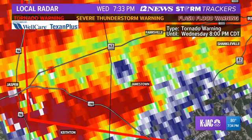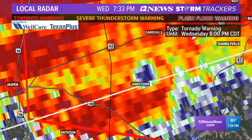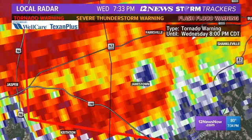Patrick, this is likely still a large tornado rolling into Newton County, right? It's exactly right. You just don't see things like this very often. This went from Seven Oaks over into Polk County, right across Tyler County, and now moving on into northern sections of Newton County right now, out of Jasper County.